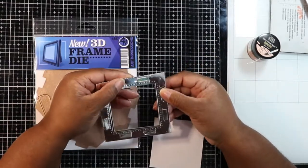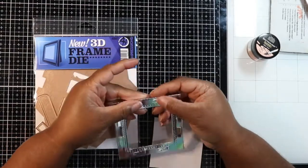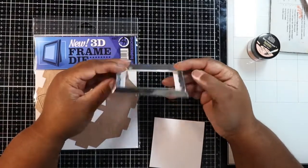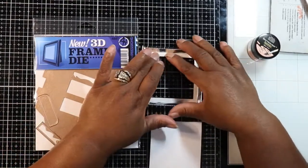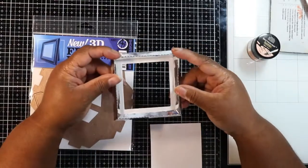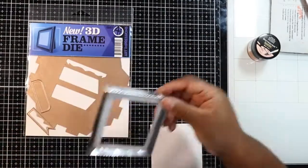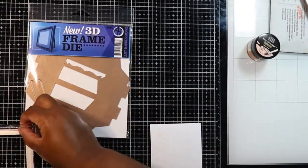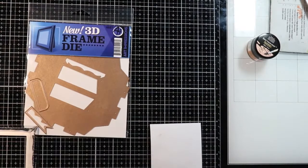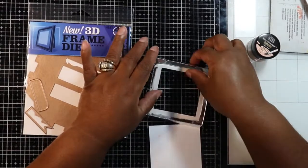I put some score tape on these to keep them down because in my opinion, they didn't stay. They didn't lay. And they don't have to lay basically because once you put the frame together, it looks like a cute little frame and it's 3 3/4 by 3 3/4. So the little window is 3 3/4 by 3 3/4.